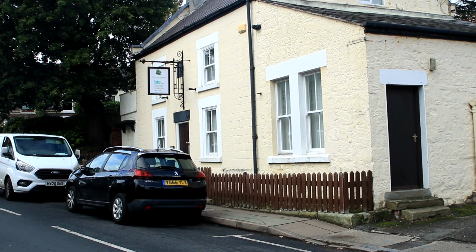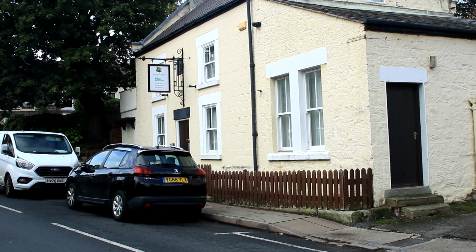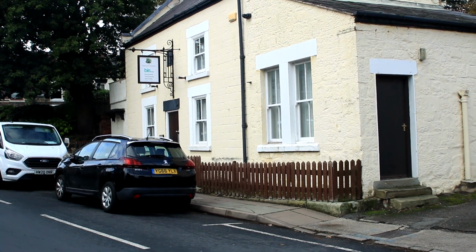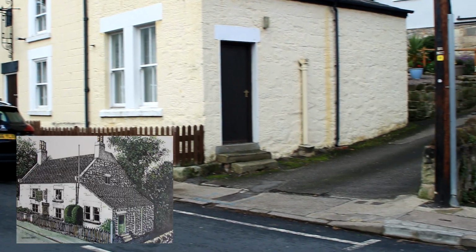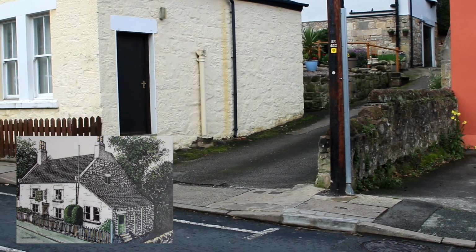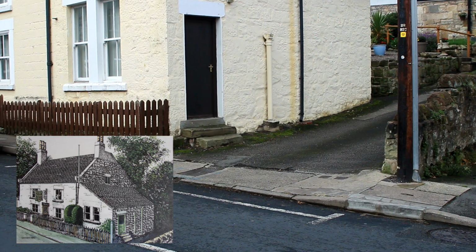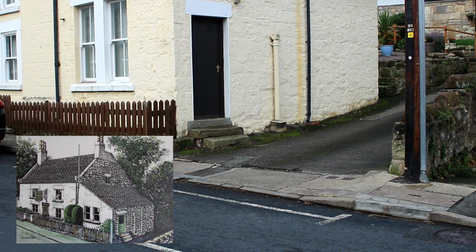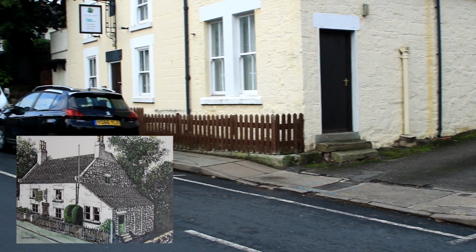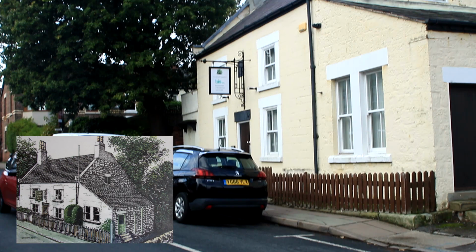It's now a business. So we can't go in there and have a look. But if you look on the painting, we can just see a stone wall to the right. That is that stone wall. The side door is still there with the 3 steps on it. The drain pipes are still there, although it looks like one's been replaced. The sign is still there, but with a new sign on it.